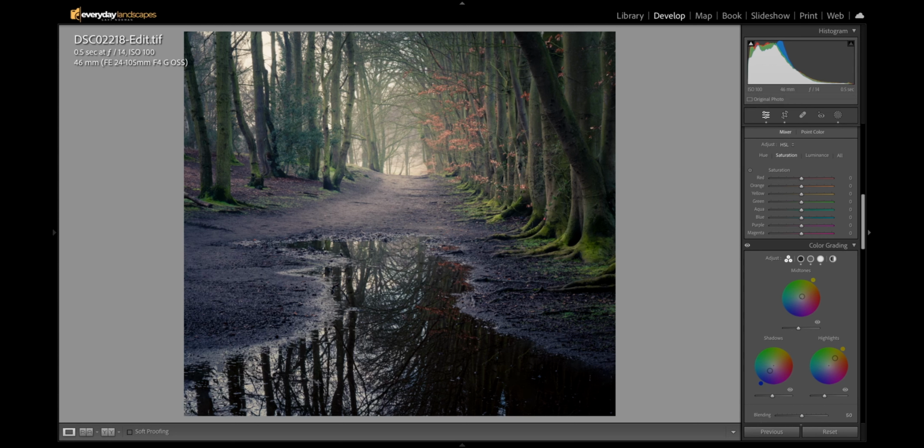So if I show you a bit of a before and after with that, there's the before and there's the after, and you can see that's done quite a lot to the image. Actually, it's changed the image quite considerably, in my opinion, the feel of it. Looking at it, I wonder if I went a bit overboard with the split toning, but never mind. We'll work with that.